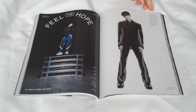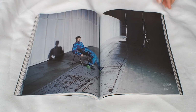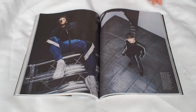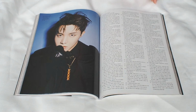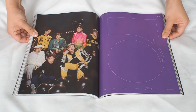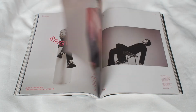I think the keywords work well, gives it a different kind of theme, a little bit edgier and modern, adding graphics and text to the photos. It's nice that they end each member's section with a group shot of all 7 of them. I think it represents each member as their own, but definitely stronger together as one.